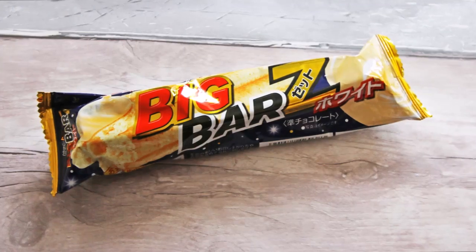Big Bar Z White Choco. A big crunchy bar similar in texture to a giant Kit Kat that's been completely soaked in smooth, decadent white chocolate. Big Bar Z does not disappoint. Feels quite fragile, to be honest.